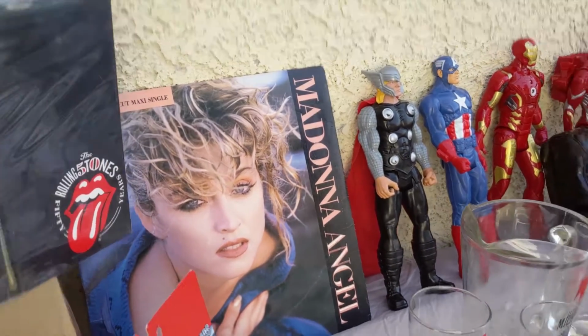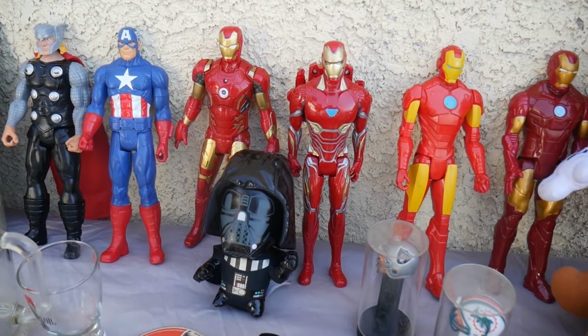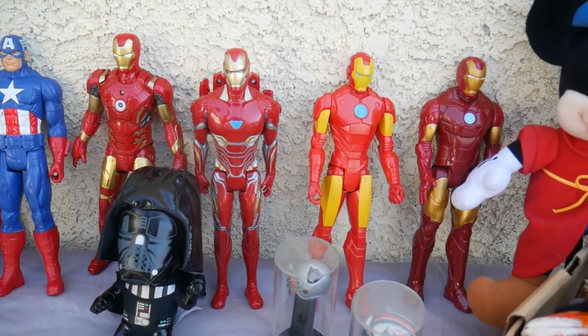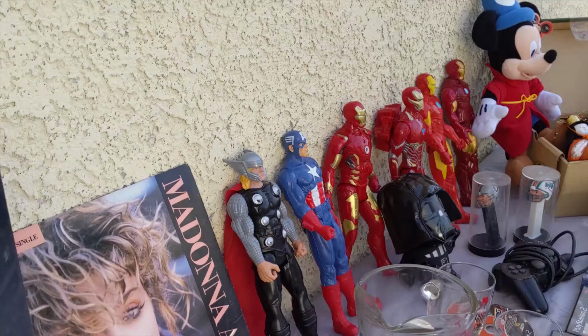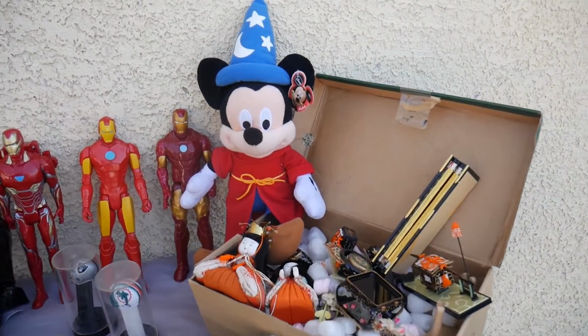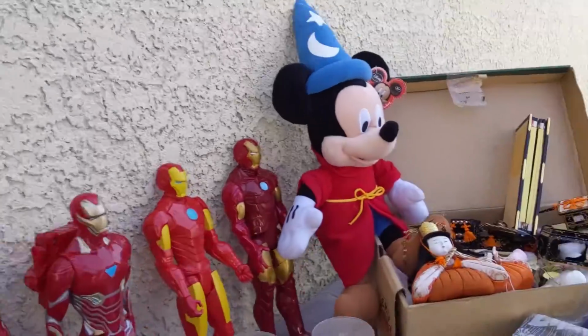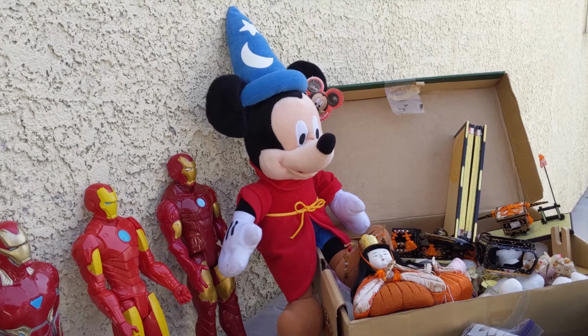Next is a whole bunch of these Iron Man and Avengers guys. We got all of them for $1 each. Same thing with the little Darth Vader guy there. It was $1 each. And these guys, again, are really good antique store items. Next up is the Mickey Mouse. He's still got his tag. I think we paid $2 for him. Mickey, Disney, can never go wrong with this stuff.